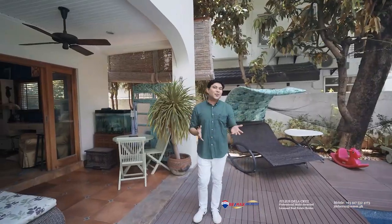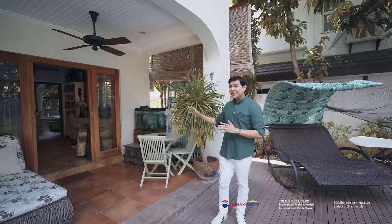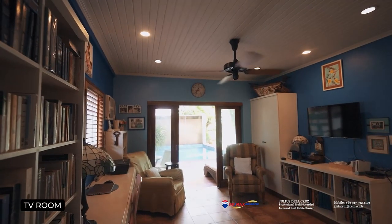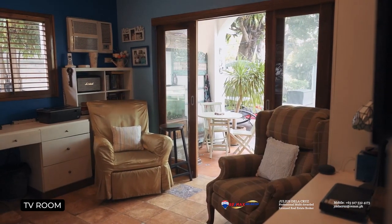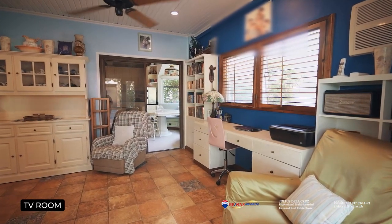After seeing most of the open spaces in this home, the fun doesn't stop there because over here to my right side, you will find a very special room that has been converted into what we know as the TV room. This TV room is quite special. And of course, it also features sliding doors that lead out to the patio so you can enjoy either a good movie or nature anytime you like.